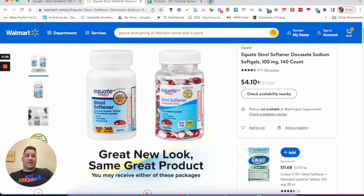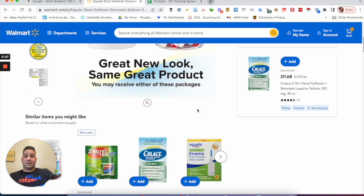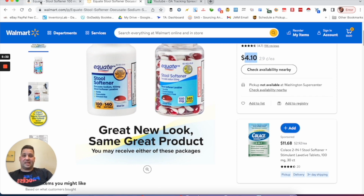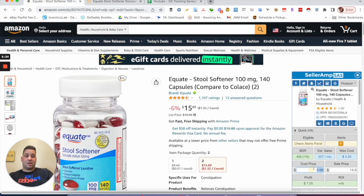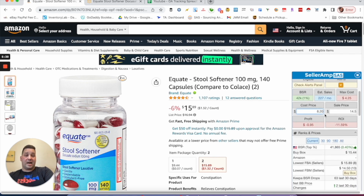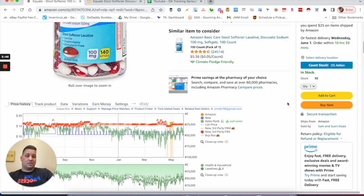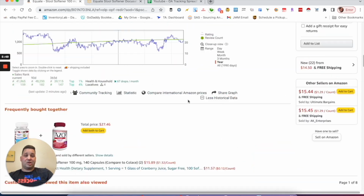All right, so they're selling each bottle, it looks like, for $4.10. So if we needed 2, that's going to put us at $8.20. So $8.20, you just put that in there. Obviously, that's not profitable. We'd be losing 95 cents if we were to be purchasing this. So this is a no-go.